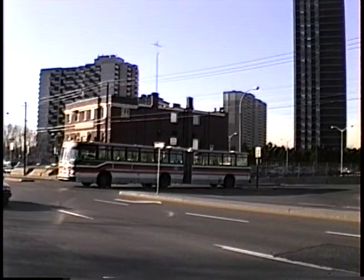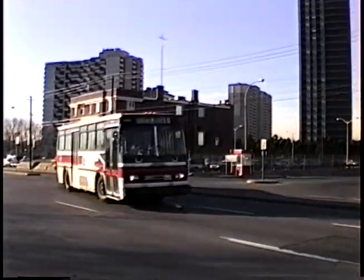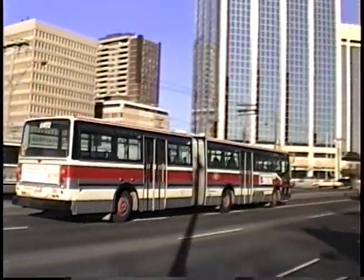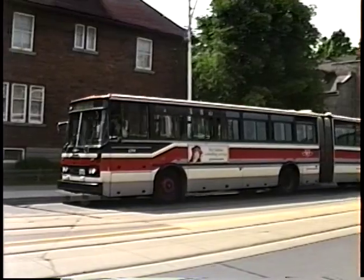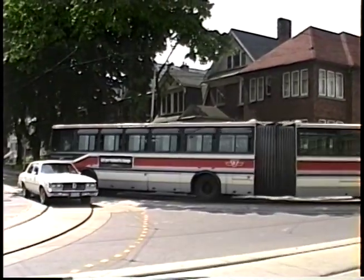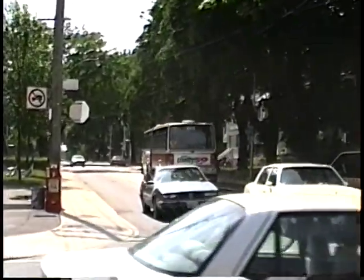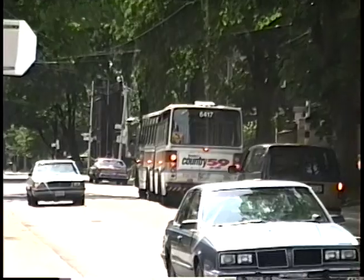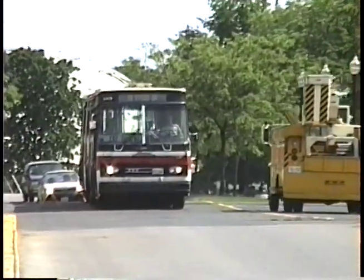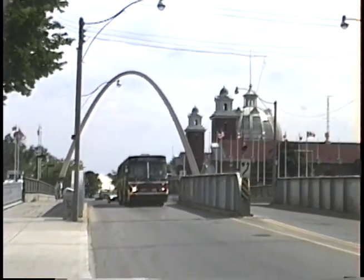They were powered by 270 horsepower Detroit Diesel 6L71TA engines at 2150 RPM. Later they were used on the Dufferin route from Wilson Station to the Exhibition Loop, with a branch to Tycoast. Here the bus is seen turning onto Springhurst and then to the Dufferin CNE Loop. In the summer, the route was extended into the exhibition grounds to serve Ontario Place.